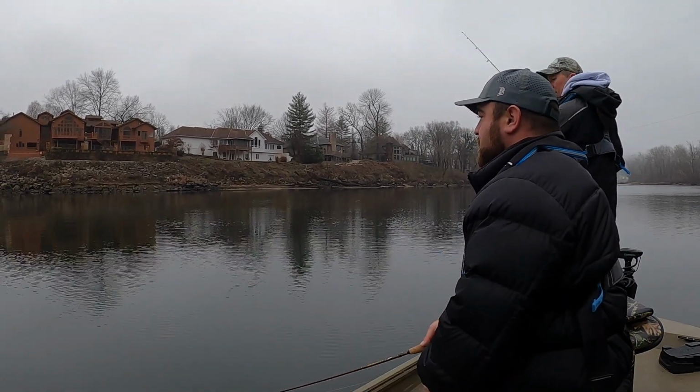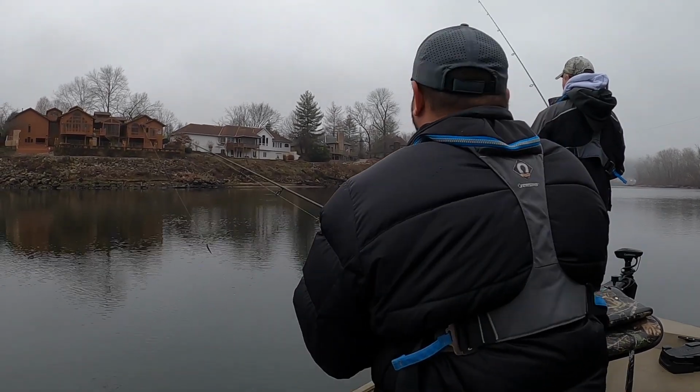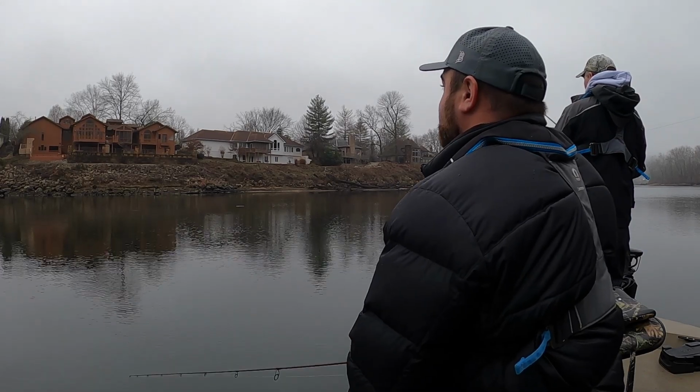That's a good setup if you're going to catch a big one, then. Yeah, if you're going to hook into a big one, it's got the line ready for it. It's constantly moving, so it's not like they're really looking at the line. They don't have a chance to.